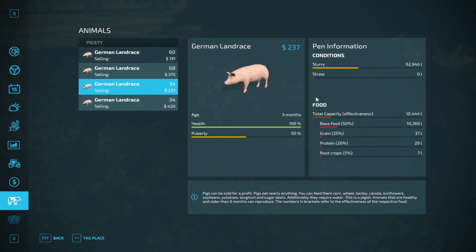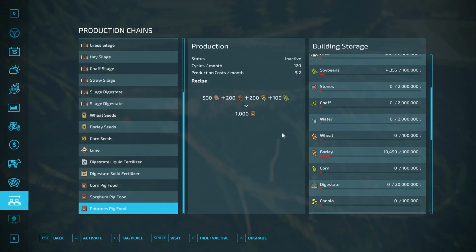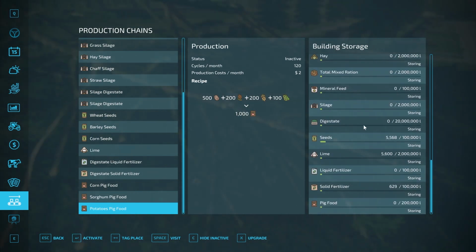I'm going to get a couple loads of slurry sold off. I already put one load in the trailer. Just got to sell it now. In the meantime, though, things that we need. I know we've kind of talked about this, to keep making pig food here.